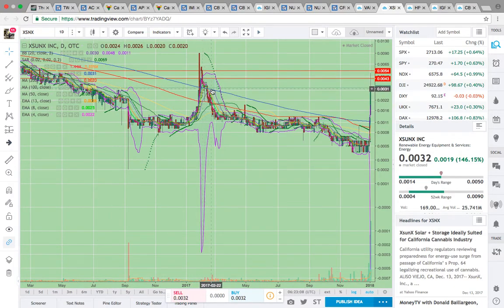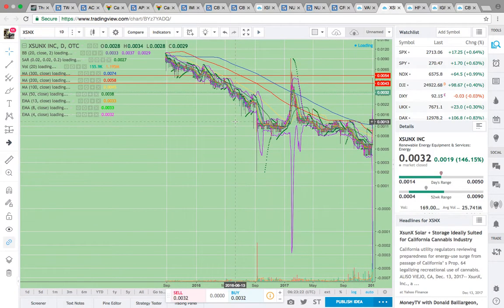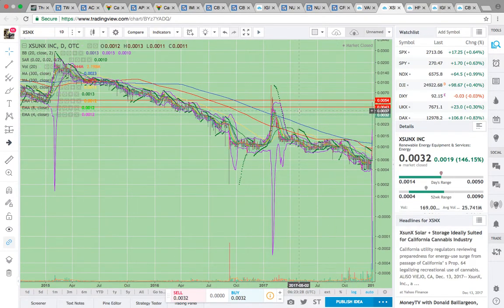February of 2017. So right now 0043 is the big level. If they can get through this 003 zone, and then 0054. If they can close above 54, that would be a signal that it wants to break out higher. As you can see, it traded at much higher levels back in 2015. So it's all about breaking above 0054.